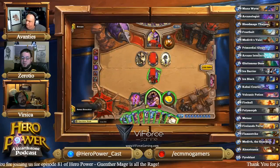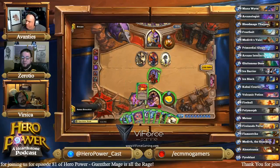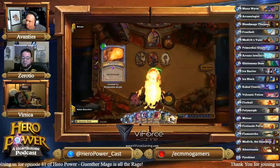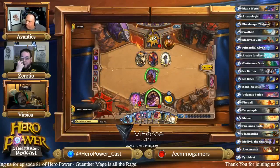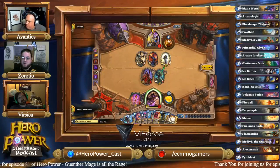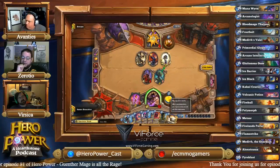It puts him at 9. Let's Pyroblast first, see what minion we get. 8 mana minions aren't as good as they used to be with Ragnaros fading out. Not terrible. You think the 1 mana from Atiesh will matter?